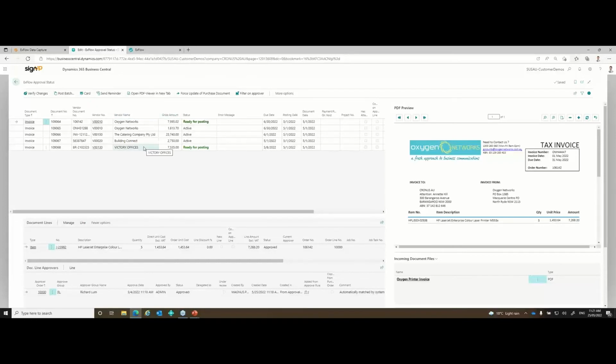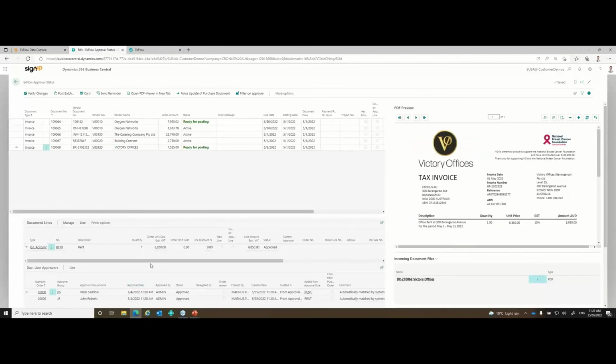The other invoice was for my Exflow contract. That was within tolerance levels. It came in at 68.50, so that's been matched against the contract. All good, can also be posted into the ledger.